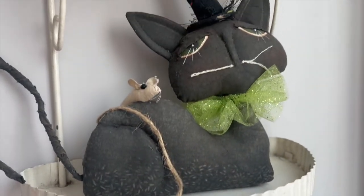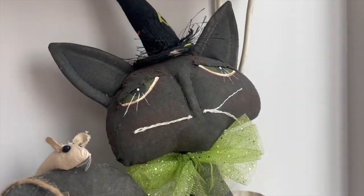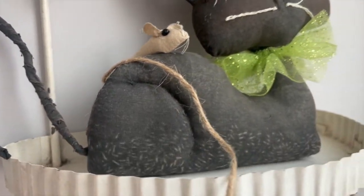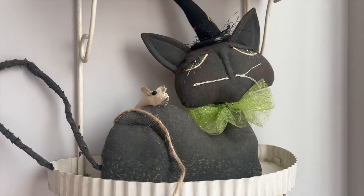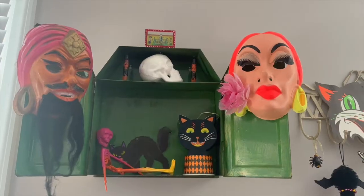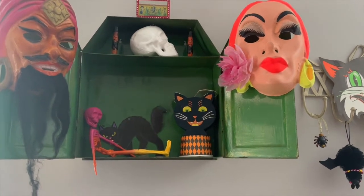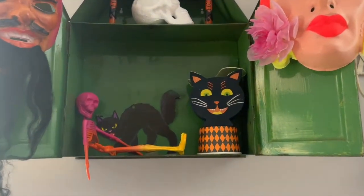Here's another view of the cat. He was handmade, hand-sewn, hand-painted. Love that little mousey on his back. I love vintage Halloween masks. I don't have a ton of them, but I do like to weave them in where I can.